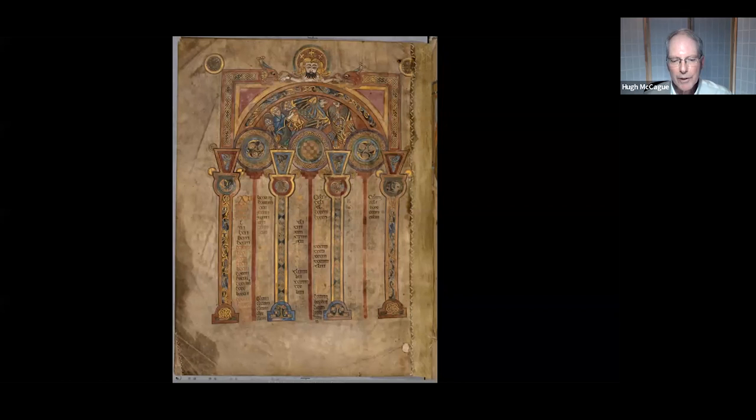Here we see another page from the Book of Kells. It's a canon table, folio 2V. It shows again some of the tetramorphs of the evangelists. And here we see the Master Yeshua, the Christ figure, holding the tongues of two creatures in harmony and guiding the harmony of the gospel text, the story to do with his life.